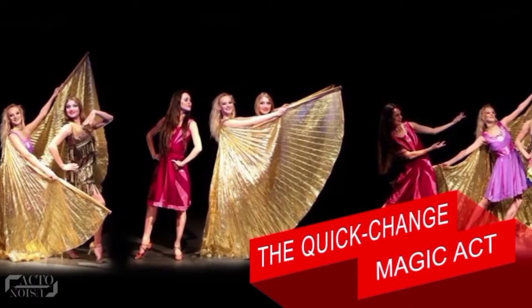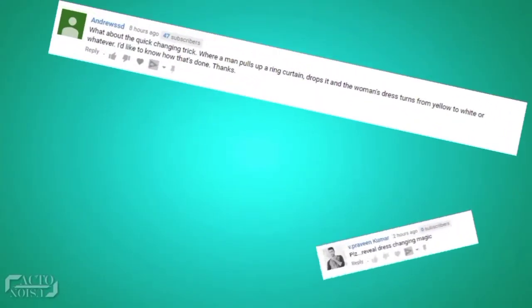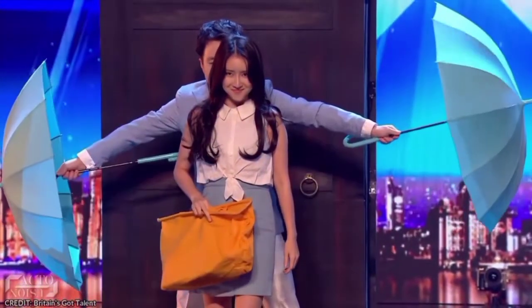The second trick, the Quick Change Magic Act. Now the trick which many of our viewers wanted to be revealed for quite some time. Their wait is finally over as we're going to reveal the famous Quick Change Magic Act. But first, let's look at the trick.